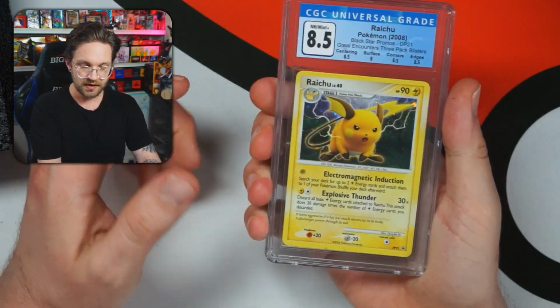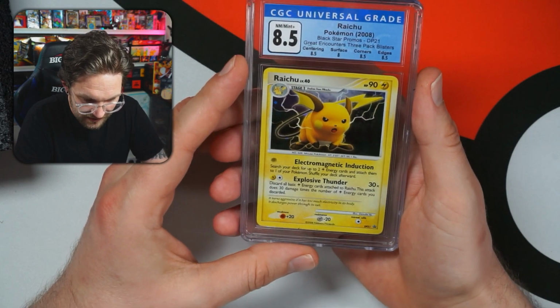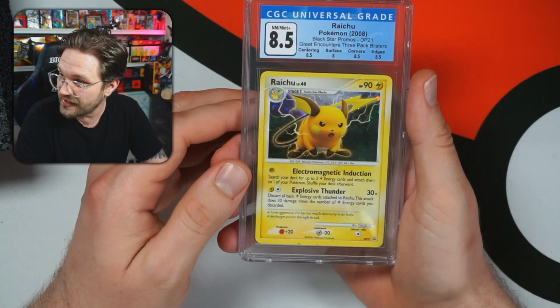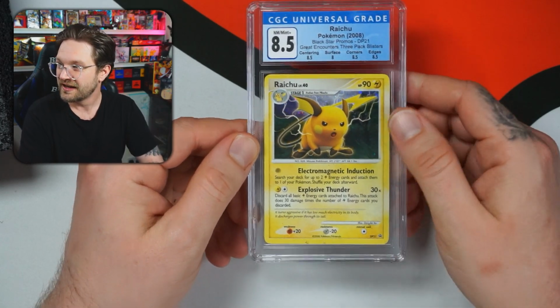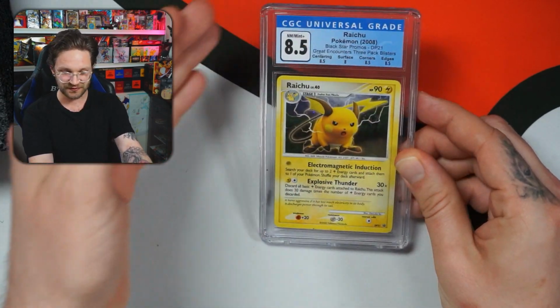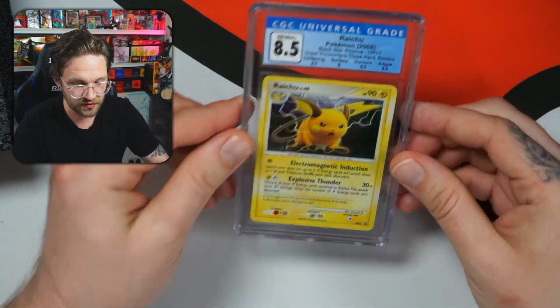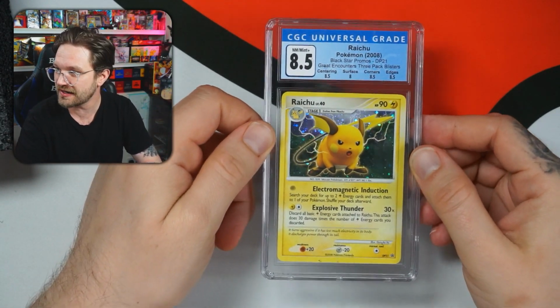What card we got? Ooh, 8.5 Raichu. Wow, okay. So it's a Diamond and Pearl Raichu right here. That is a gorgeous... So look at that pop in that... Come on, guys. How good do these holos look in these slabs with all the crystal around it? They are so clear. I'm just holding them up to the light, and they look absolutely amazing.